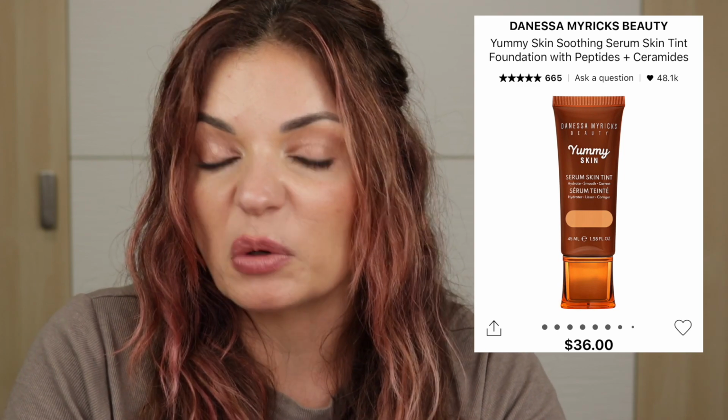I love a good tinted moisturizer. I love a good sheer foundation. I have heard really good things on this. I'm just tempted. I love almost all of Danessa's products, so I just can't help myself. And if I could get it at around 25% off, I think that would be a really good deal.